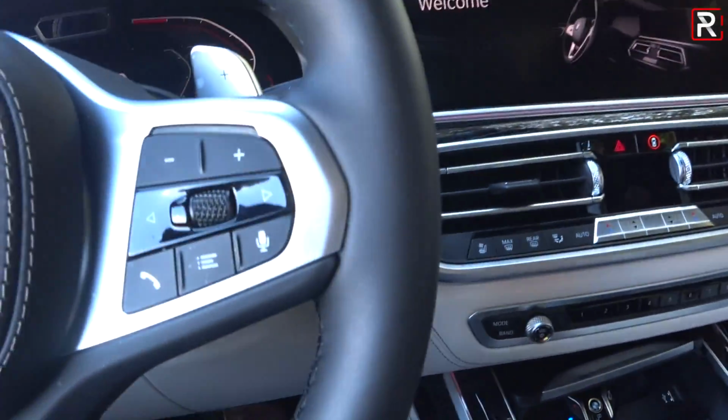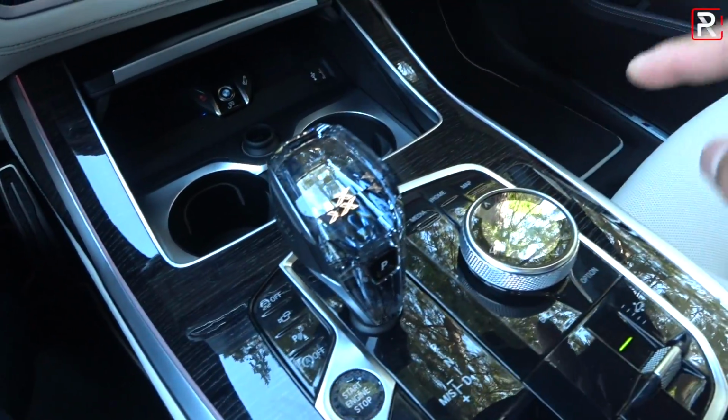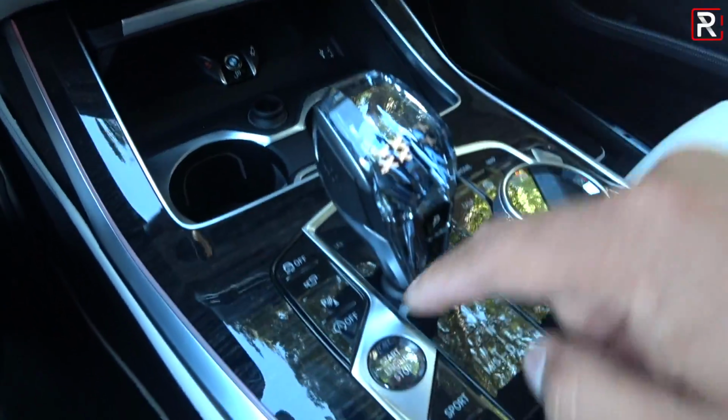When you want to start the vehicle up, you can see my tester has the glass control, so you have a crystal glass shifter here for the iDrive controller, for the shifter, and for the start stop button, and for the volume knob there. It just looks really expensive. I love it.